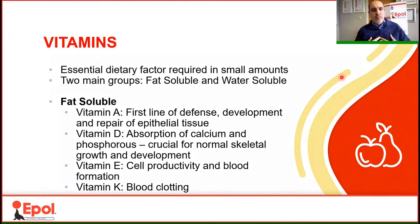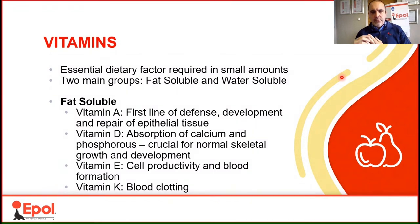So in other words, if there's fat in your body, you will find vitamin A, D, E, and K stored in the fat. If you look at vitamin D, it's important for absorption of calcium and phosphorus. As I mentioned before, it plays a crucial role, again, with normal skeletal development and growth. And as you know, if your leg health and skeletal development is good, the frame is there for the bird to grow and perform. Another important fat-soluble vitamin is vitamin E.